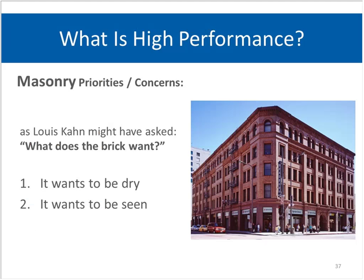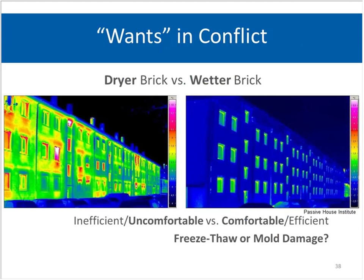So that's from the users' perspective on high performance, but what about from the masonry, from the bricks themselves? Well, the great architect Louis Kahn might have asked, or as he did ask, what does the brick want? In our context, we see that the brick wants to be dry, so it can have its full, robust functioning, and it wants to be seen architecturally. It's ornamental. It's a beautiful thing. So between the wants of the occupant and the masonry, it seems that we have an apparent conflict.